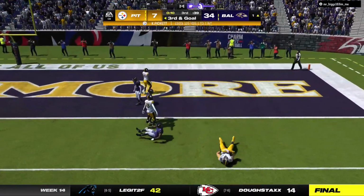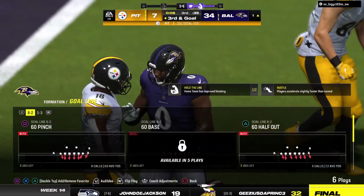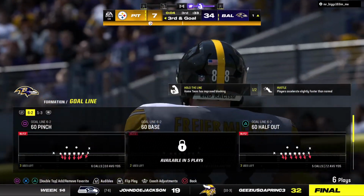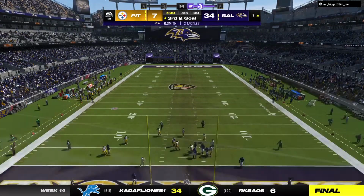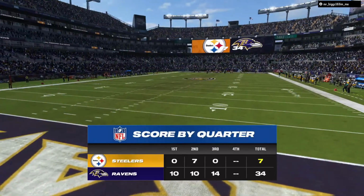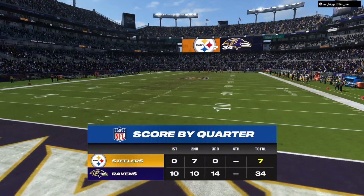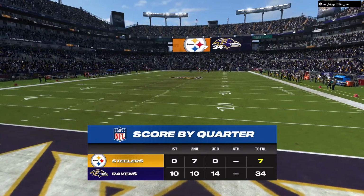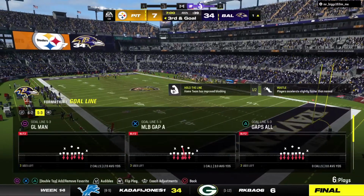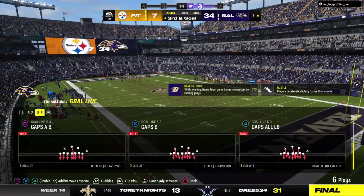This is caught. A touchdown saving tackle there. Now it's 3rd and goal. And that is going to do it for this 3rd quarter of action. You're watching the NFL on EA Sports. Back now in Baltimore. A lot of happy faces in the crowd at this point as their guys have a big lead here to start quarter number 4.